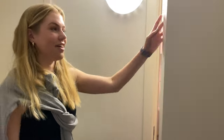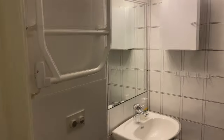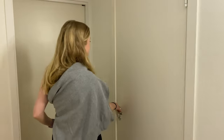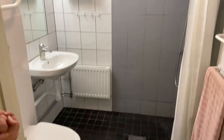And here we have the bathroom number 1, which is for 2 people, so it's pretty convenient to share it. And I haven't had any issues with people blocking the bathroom for too long or anything, so it's good. And if the person keeps it clean as well, then it's pretty nice. And then we have the second bathroom for 2 other people, and again, everything's pretty nice, pretty clean, pretty good.